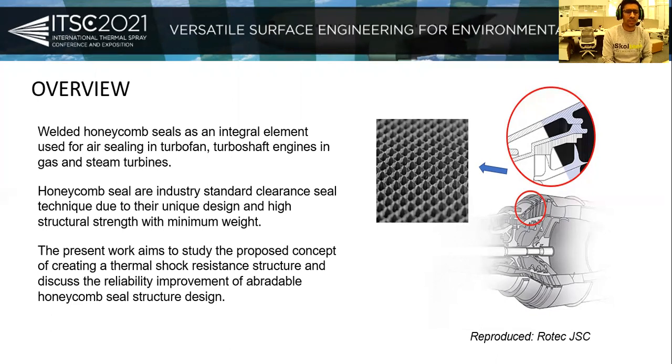Besides these benefits, little work has been published in the literature about the coating performance of honeycomb structure seals and their significance. So in this project, we propose to develop a thermal shock resistant structure onto the welded honeycomb seals that is produced at Rotec, as you can see in the picture, and compare their results with the conventional substrate to check the reliability of the abradable coating onto the structural surface.